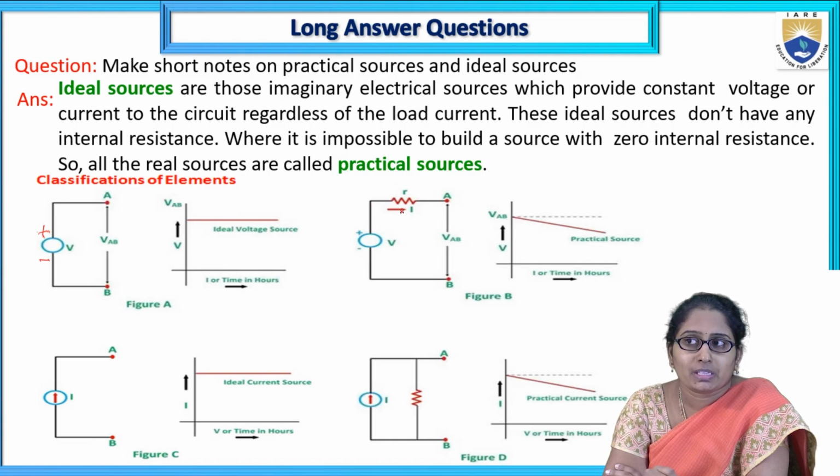Okay, that is a basic point. Already this is explained also in the previous lecture. Okay, so once again I am briefing here. A voltage source has its internal resistance in series with the source, which is shown here. Its resistance is denoted with R.